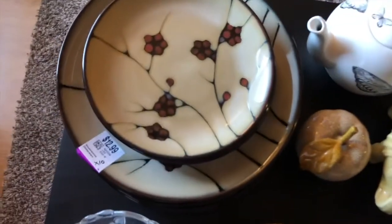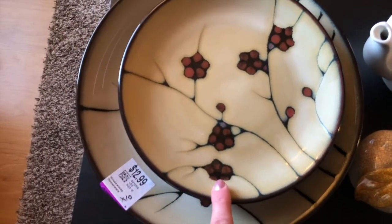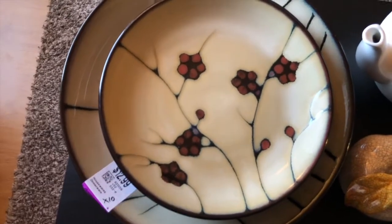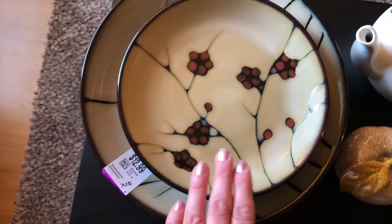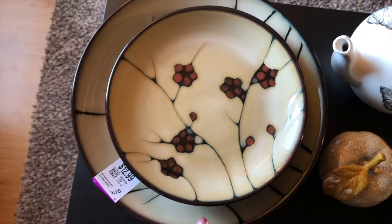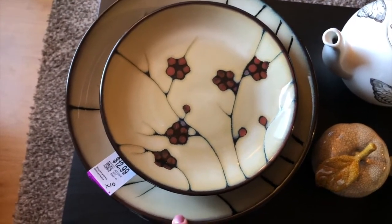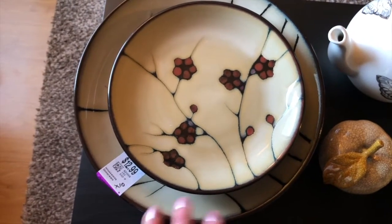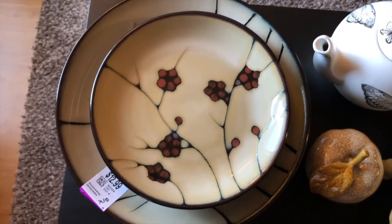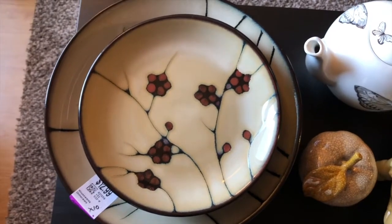So the first item here are these beautiful dishes. This was actually at the second Value Village that we stopped at. I just thought these were gorgeous. So these ones here, I'm actually going to be keeping for ourselves. We do sell some items on Facebook Marketplace right now. I will eventually be opening an eBay store. I'm just kind of getting started with all that and starting to get it opened and get it going. So once it is up and running, I will definitely let you guys know. But for right now, I'm just doing Facebook Marketplace.